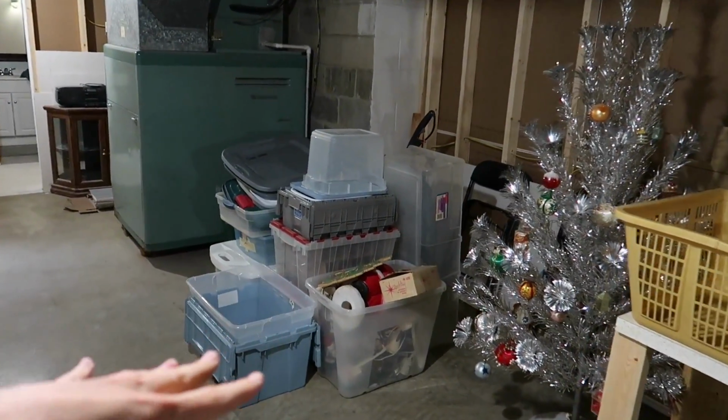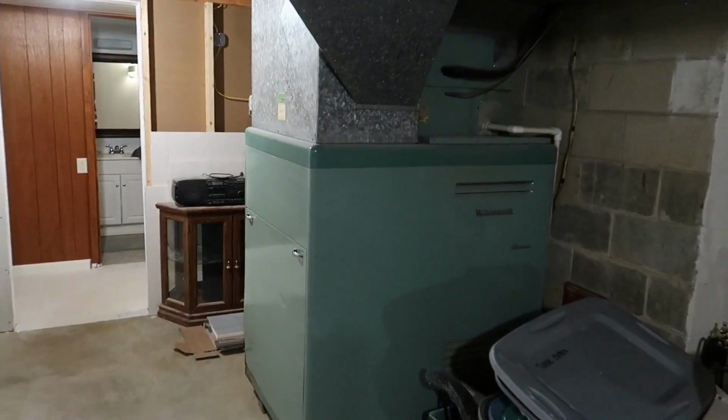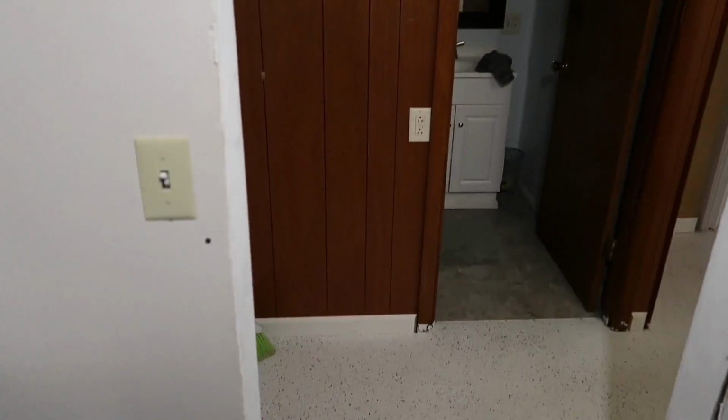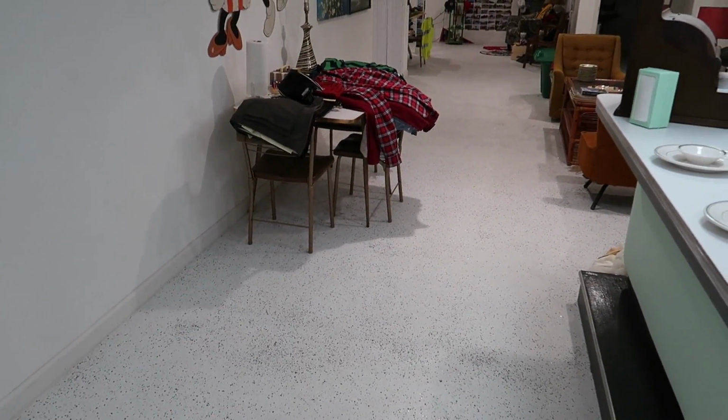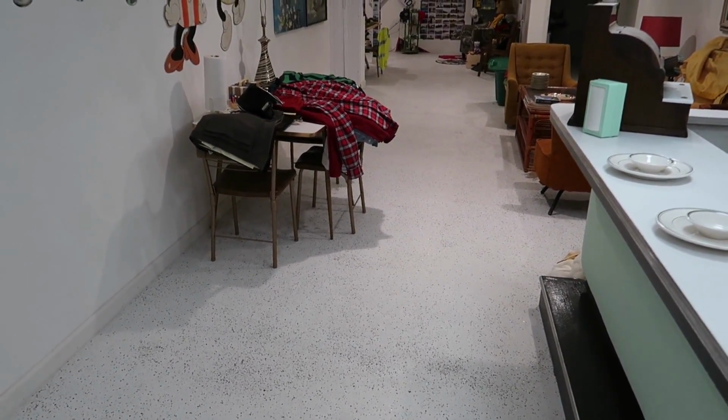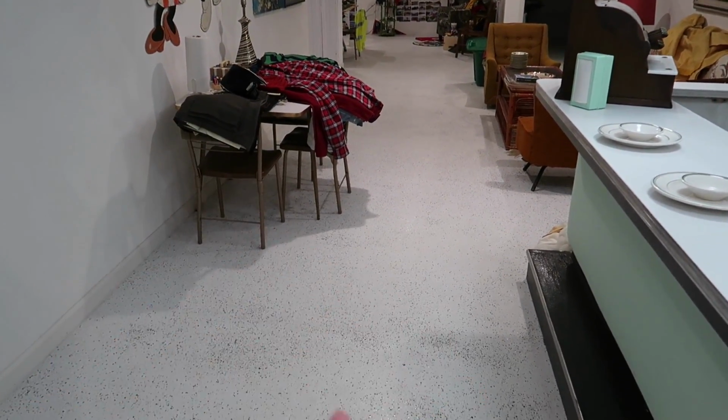We have just kind of random stuff here. That's the original furnace for the house, which is quite impressive. And then we have a freezer. But this flooring here, I painted with epoxy paint. This is what you traditionally use in a garage. You get this paint, and you can have it tinted in any color. I chose white, and then I threw down the speckles like you would do in the garage. But I wanted it to look very mid-century modern, and it is in a way to remind you of terrazzo flooring, if you're familiar with that. So that's kind of the idea.